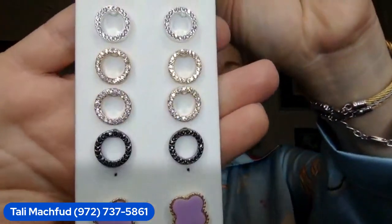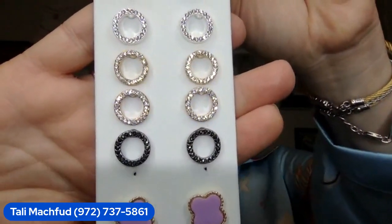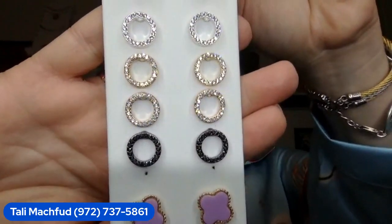We also have our Ruse. Our Ruse, these also have a necklace to match. They're Cartier inspired. We have them in four different colorways, silver, gold, rose gold, and in hematite. They are $28, so a great card unlocker.